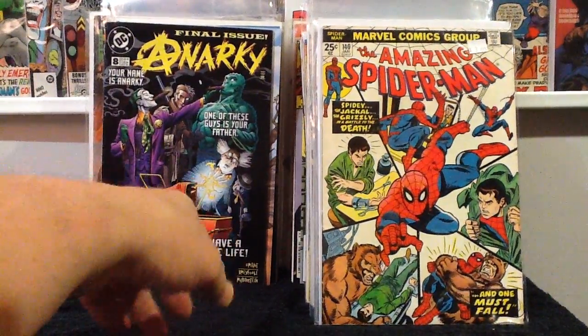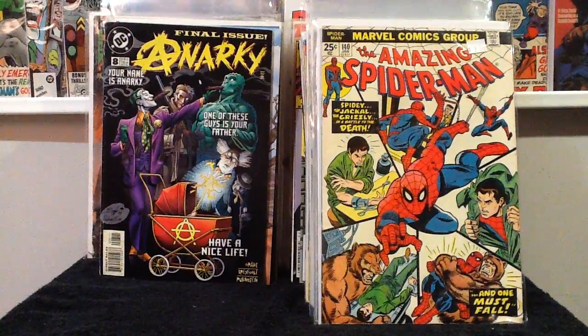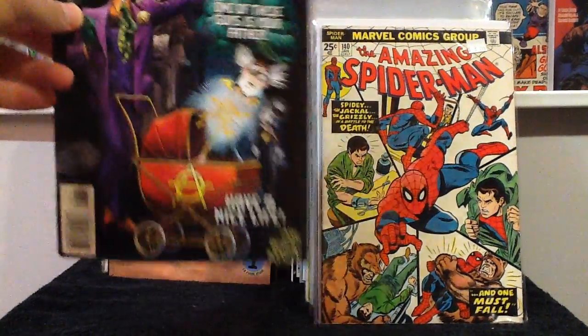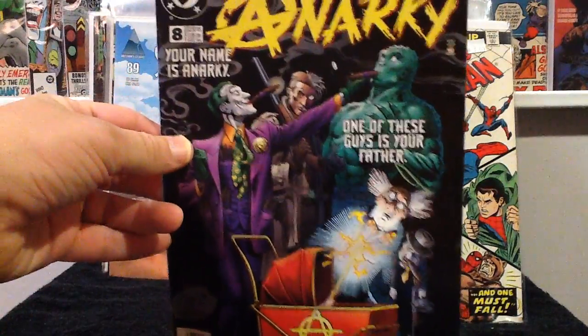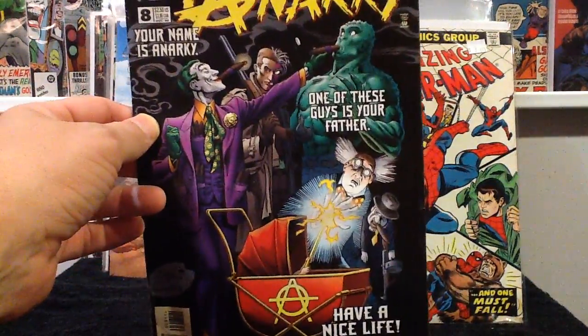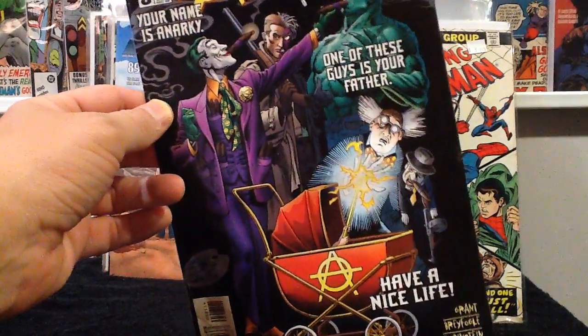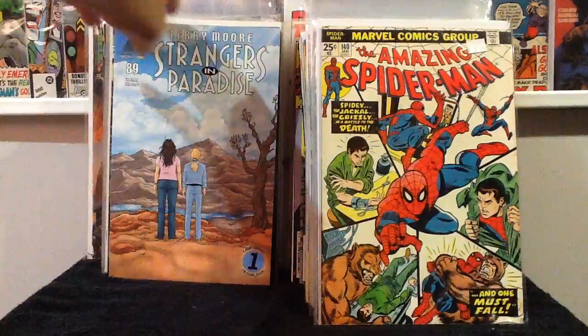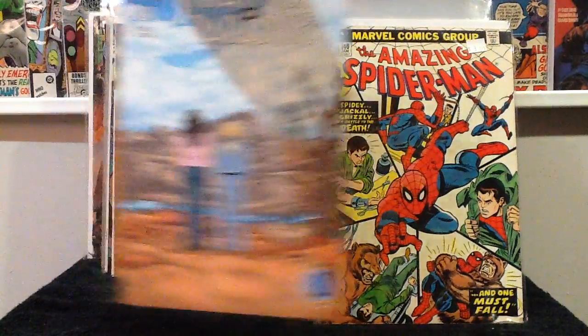The next group of books I got from Flea Market Finds. This is a banged up copy of Anarchy 8, but I've seen it in a lot of people's videos. It was only a quarter, so I figured I'd grab this and give it a read. This is a book that I want to try to get into.